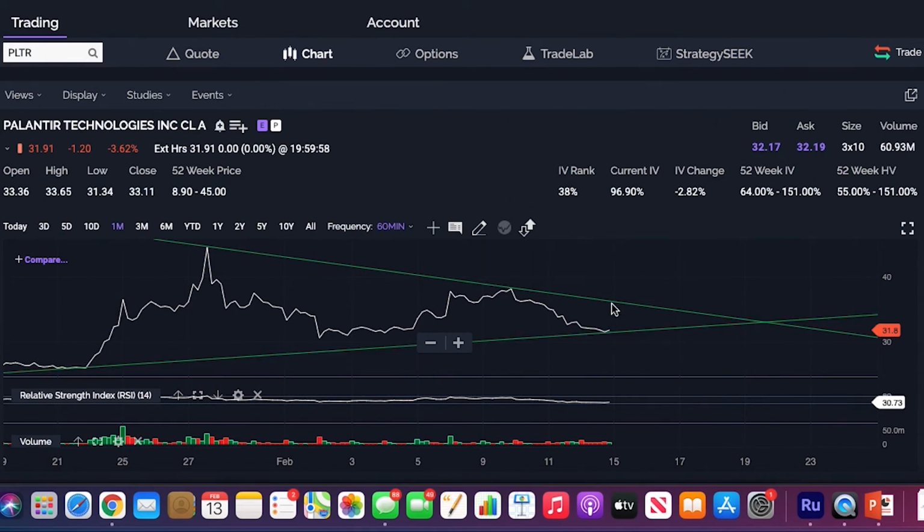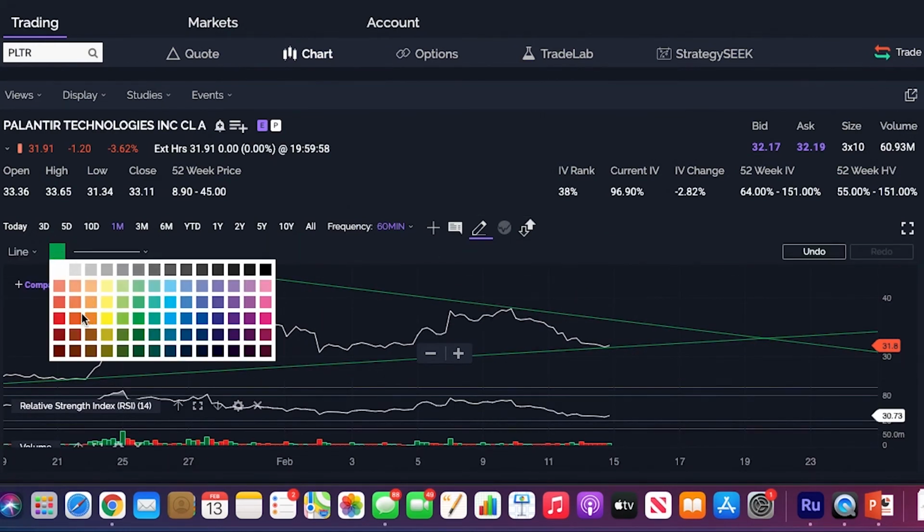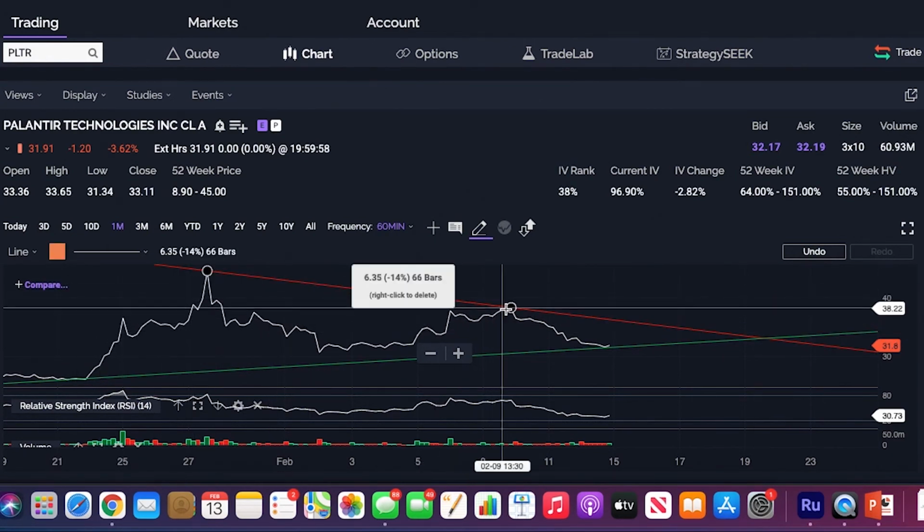However, I'm pretty bullish on Palantir. I think we're going to be on the upside of this resistance line and charting some new territory. So if Palantir does break out of this resistance line in the next few days or weeks, let's see where it's going to go from there. I'm going to draw just some basic support and resistance lines for Palantir, and we'll go ahead and draw them in orange. All right, so what has been pretty meaningful for Palantir?